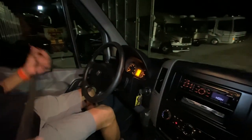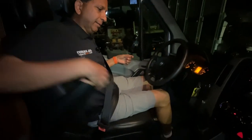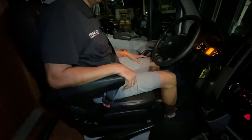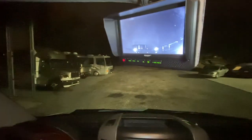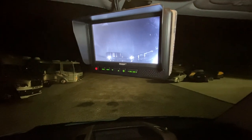Okay, before we get on the test drive, this armrest is adjustable. You hear that little ratchet? Pretty neat. We've got a backup monitor here. It's a color backup monitor. It's got sound too, so when you're trying to back up, they can talk to you with that.